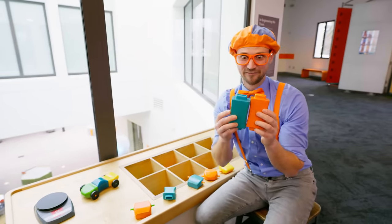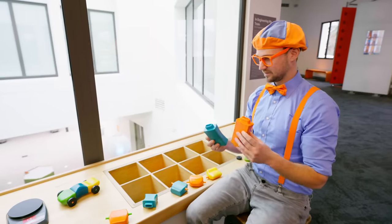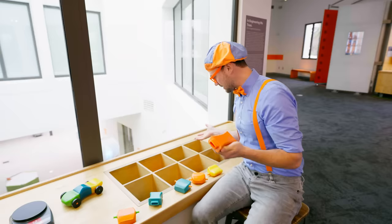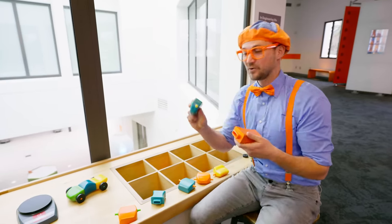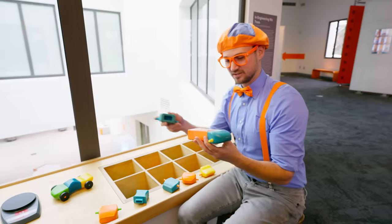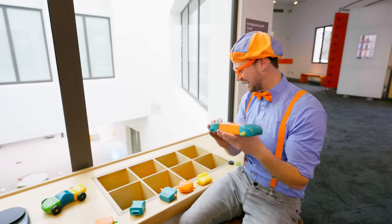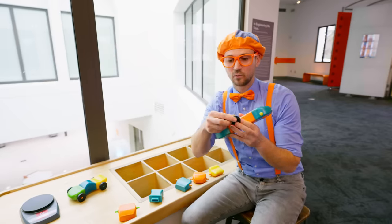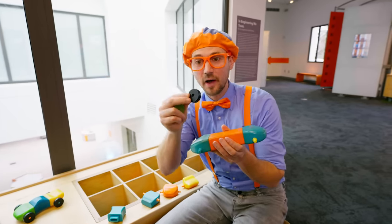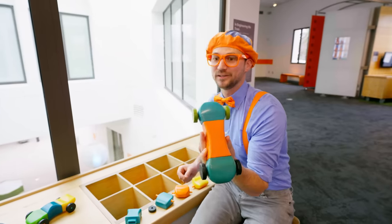And look, my two favorite colors. I wish I could just use both. But I need to pick one. Let's pick orange, okay? And then we need a front and a back. Why don't I use a blue front? Yeah, and we can use a blue back. There we go. Doesn't that look good? Now we need to pick our wheels and tires. We have the green big ones and the black small ones. So now we have two black wheels and tires and two green wheels and tires.